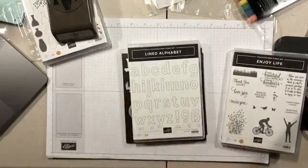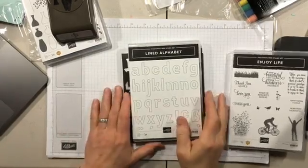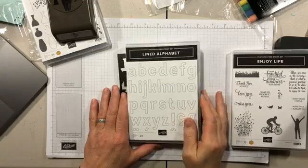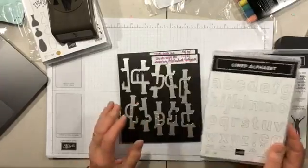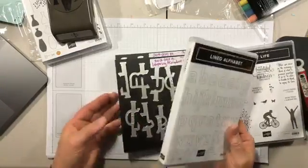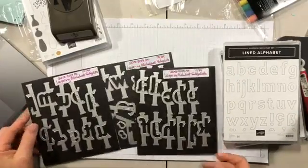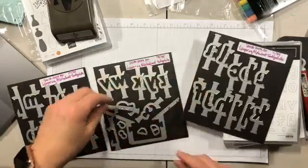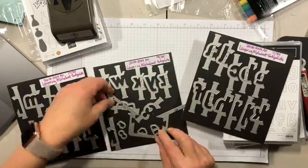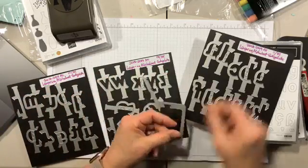Okay, now this one's kind of fun. And this one's going to take some getting used to, and I almost didn't buy it because I wasn't really sure how much I would use it, and to be quite honest, I'm still not sure how much I'll use it. But I have seen some samples where they've made some wonderful eclipse cards with it, and the die pack that goes with it is called the Layering Alphabet Edgelits, and this is fun.